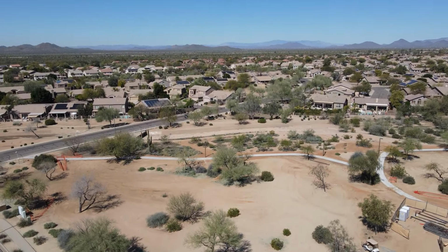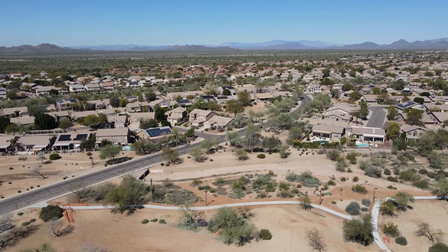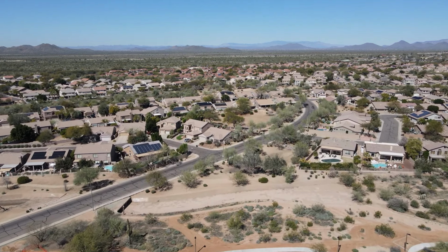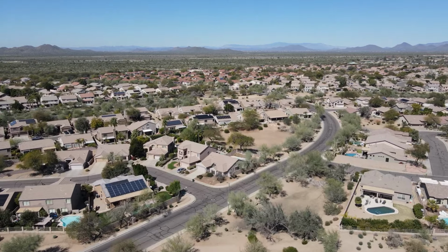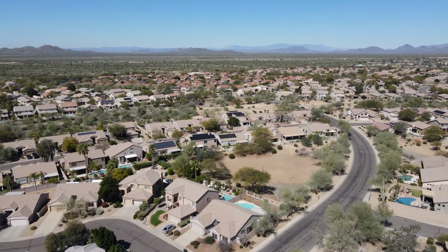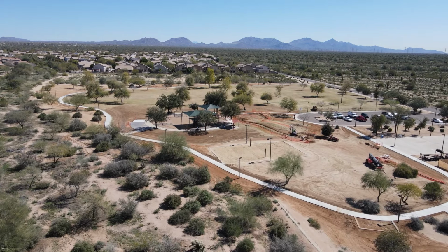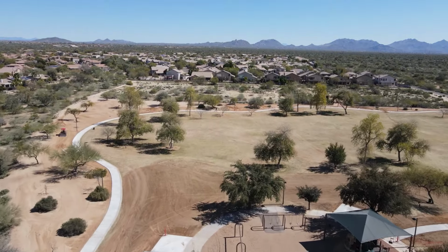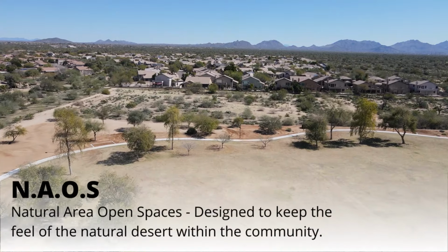One thing that's unique to these areas in North Scottsdale and North Phoenix are the NAOS. And what that acronym stands for is Natural Area Open Space. These are designed to allow the natural desert to still be incorporated within the community. So these natural area open spaces that you'll see tucked in these communities are not to be built on, and they are to remain in their original condition. So you're not allowed to build on those.